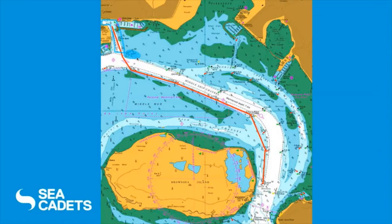So once we've done the background research, then we can actually build our plan. And what I tend to do is exactly what you've seen here. I get the chart out. We can put lines on it to show exactly where we want to go, which channels we want to use, which buoys we're going to use, or other features to help navigate. And we can draw our planned course on the chart. And we can then, referring back to the chart work lesson, get out our Portland plotters and our dividers, and measure some of the bearings and distances between these different marks that we want to use. And we can start to then build that into an actual plan that we can take out on the water with us.